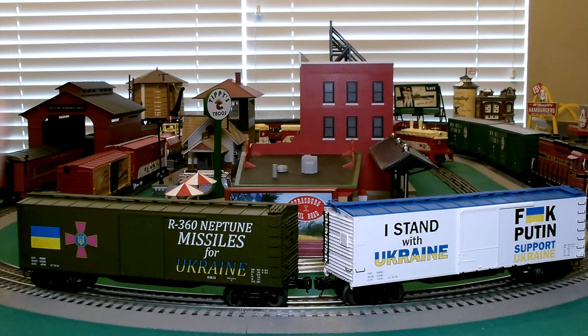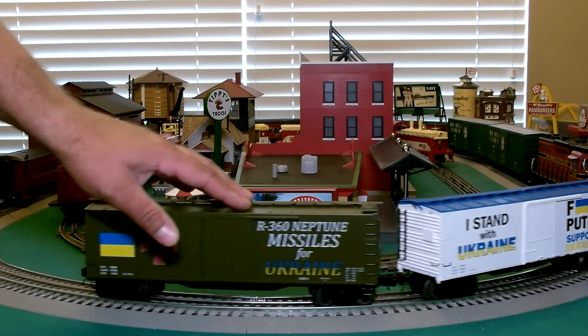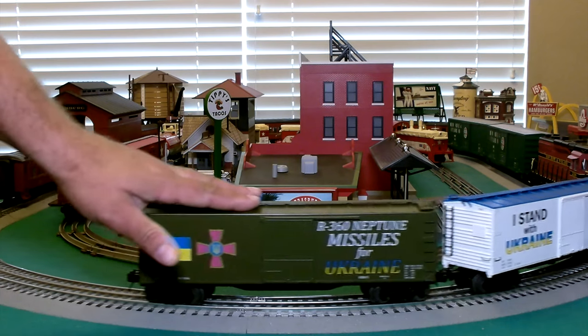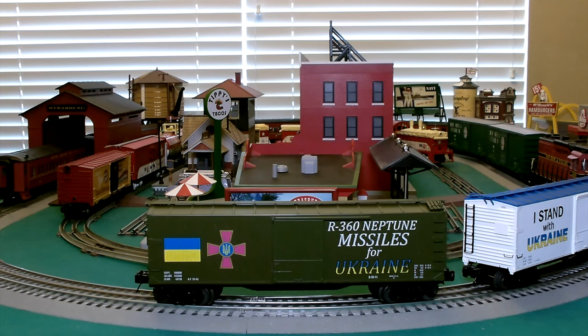But perhaps Nassau Hobby might put out a few more editions. You could always increase the amount of missile cars. So in addition to the Neptunes, we've had a lot of other very successful missiles being used over there, donated by Western allies, such as the HIMARS system from the U.S., the Patriot system, the British Storm Shadow, many, many more. So you can definitely do a whole series on all the neat arms that have been donated by all the freedom-loving countries to the people of Ukraine. You can even go into things like tanks and so forth. So the possibilities are endless.